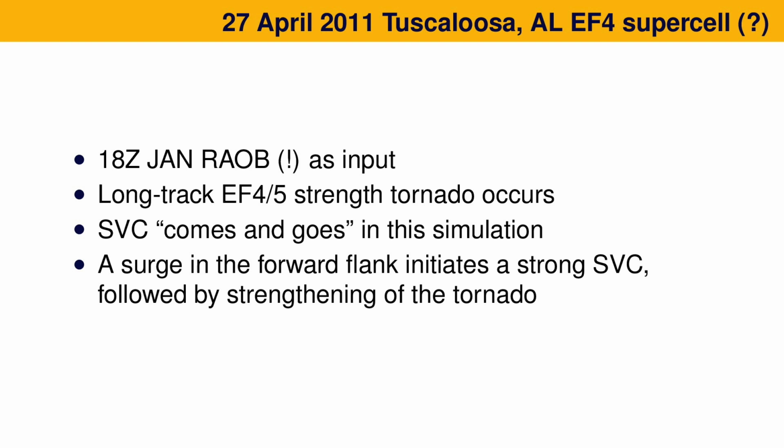One of the things we've discovered in our simulations is a feature that occurs in the cold pool of the storm. That's the part of the storm where all the rain and hail is falling, rain is evaporating, hail is melting. It cools the air. That cold air sort of scoots out underneath the warmer air, and it interacts with the inflow in very interesting ways. The feature we call the streamlined vorticity current, or SVC. I'll be referring to that a little bit later.